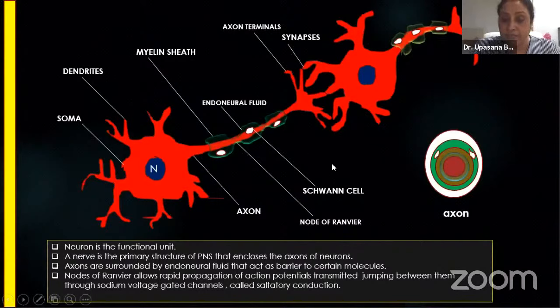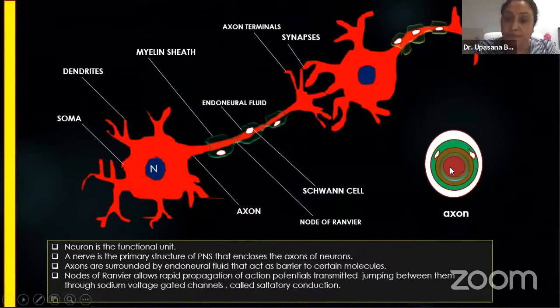So this represents an individual nerve fiber. In cross-section, here is the axon, and it is covered with a thin layer of fluid called endoneural fluid. Outside it has two layers of its own nerve cells. The outer layer is the neurilemma, which is the plasma membrane of the Schwann cells that help to protect the nerve fiber and help in remodeling of the nerve fiber whenever there is an injury.